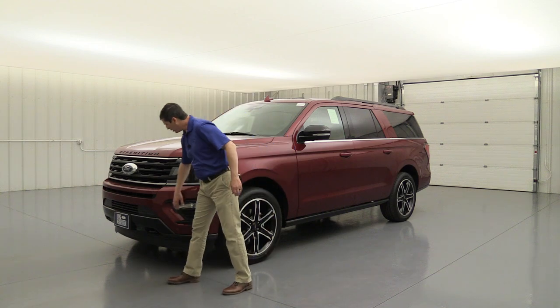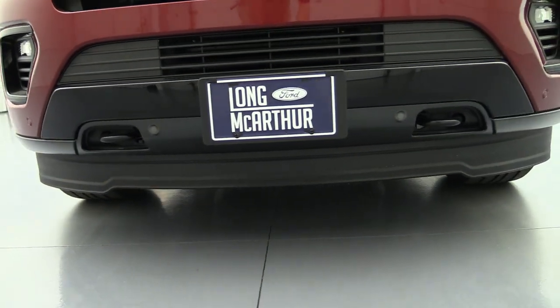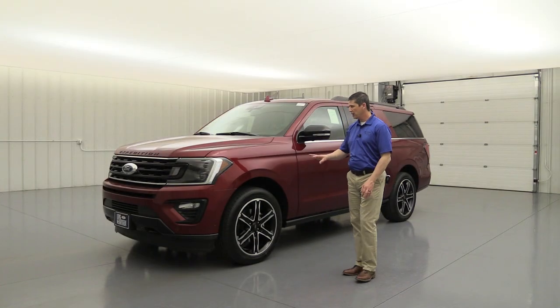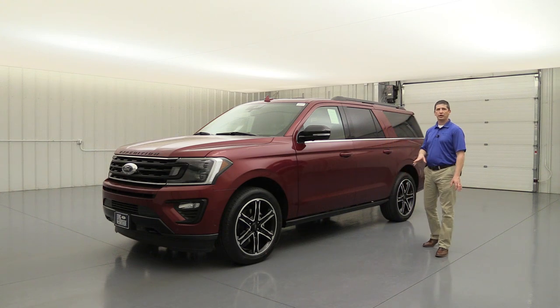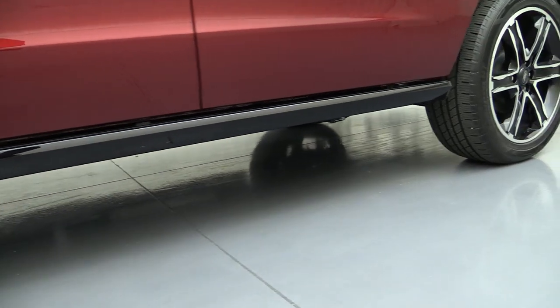And then also down here on the lower part, you're going to see a high gloss finish there. So that gloss black finish right there where those sensors are located, right above your tow hooks. So that's the look on the front of it. Here on the side, your power deployable running boards are going to get, instead of a chrome accent, that gloss black finish here on the side, as part of the Limited.